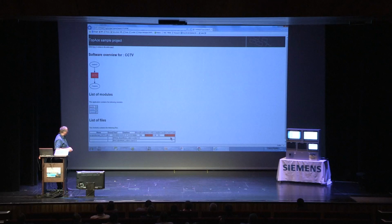For example, if you have a very small file with an extreme amount of if-thens, that's weird, that's complex, it's hard to read. Now here you see that this CCTV thing, well, the McCabe index is bad, and also you see the white lines.